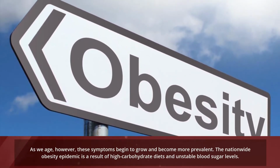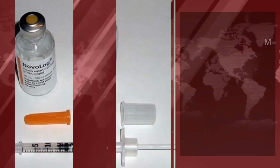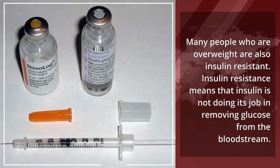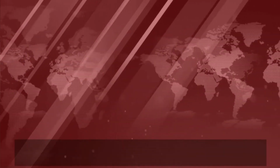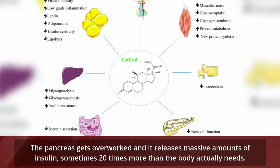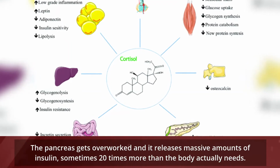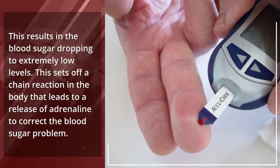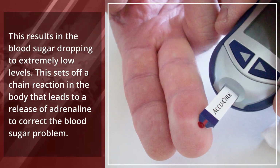Many people who are overweight are also insulin resistant. Insulin resistance means that insulin is not doing its job in removing glucose from the bloodstream. The pancreas gets overworked and it releases massive amounts of insulin, sometimes 20 times more than the body actually needs. This results in the blood sugar dropping to extremely low levels. This sets off a chain reaction in the body that leads to a release of adrenaline to correct the blood sugar problem. With age, blood sugar and insulin difficulties become more aggravated.